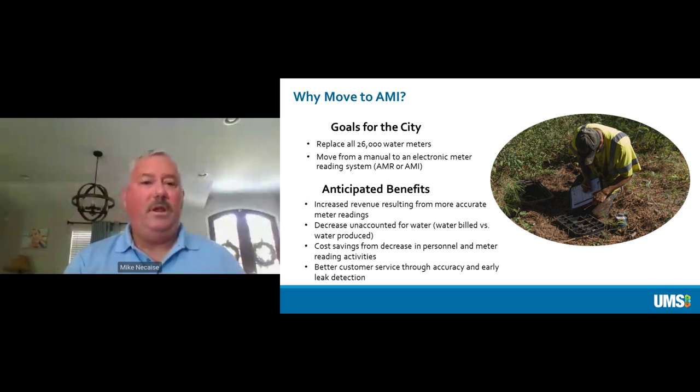So from a budget standpoint, I figured conservatively we would increase our revenues by 10%. That ended up being a lot more, which I'll show you subsequently in a couple of slides down. Our unaccounted for water at that point in time was around 46%, meaning that we could only account roughly for half the water that we produced from our wells. And when I say account for, based on what we bill, the gallons that we bill out versus the gallons that we produced. So we were losing about half is all we could account for.